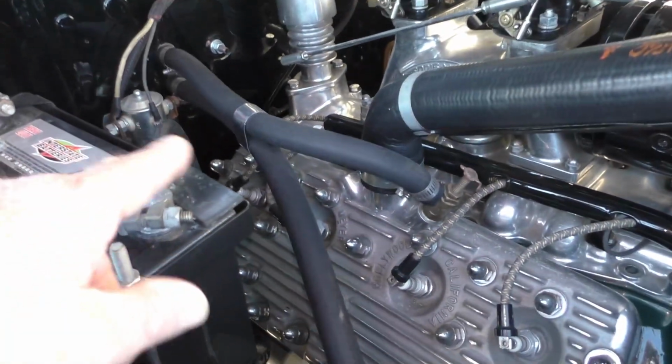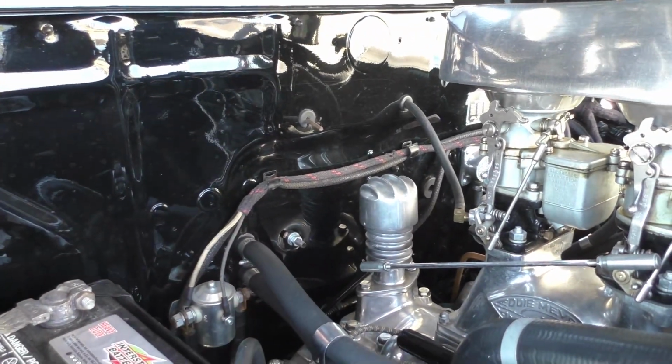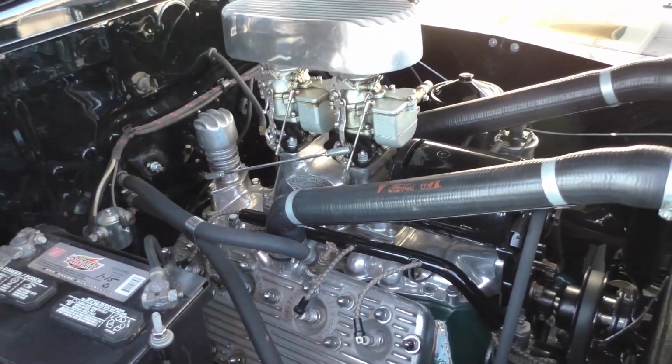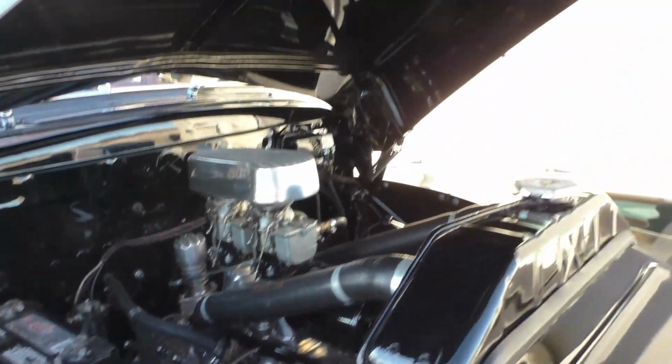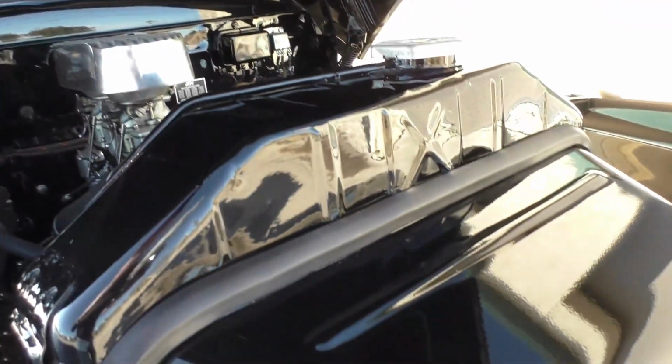Has a heater, factory heater underneath the dash. We already talked about that. All cloth style wiring, so factory stock look. Very high-end finishes on the block, on the engine, on the bottom side of the hood. The firewall, you'll see the reflections from the bottom side of the hood.